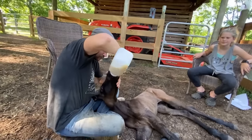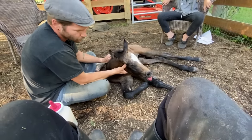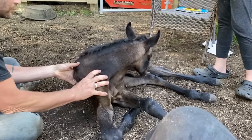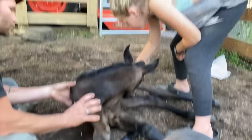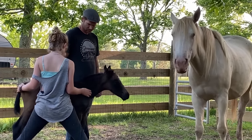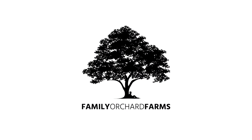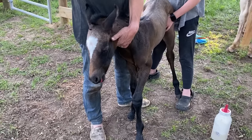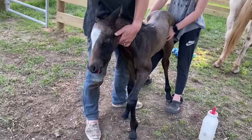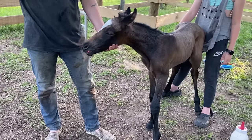So, we know it's not ideal to feed him laying down, but he doesn't have enough muscle to really stand up for a very long time. It's your baby. He might have special needs, but we still love him. He may just be like a special needs horse, but we're gonna give him a shot. He's doing better. He really does. When he starts to get tired like this, it's not easy.